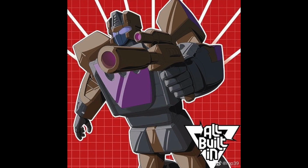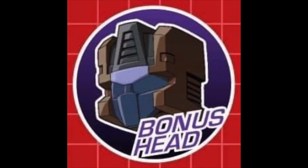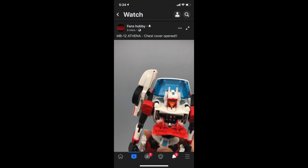Pre-release updates. Ocular Max has released box art images for their Blast Off, and here's how head sculpt will look, and he will come with an alternate toy head. Fans Hobby has released box packaging for Athena, and here's how toy will look, all clamped up with a sticker sheet. And Athena promises to have the Headmaster gimmick.